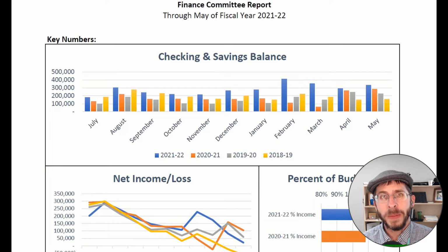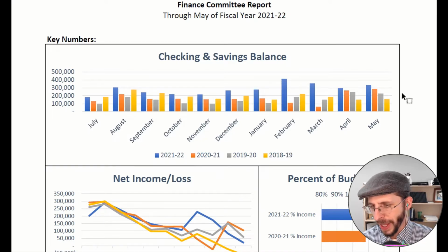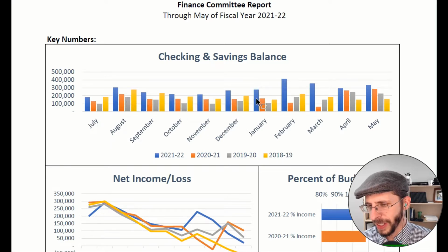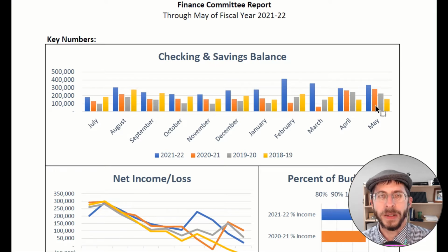So what I ended up developing is this. It's a one-page financial summary. I call it an executive summary. I don't know if that's the right thing, but it's just a one-page, this is what you really need to know as a board. And so the first thing I want people to know, and this is what our finance committee looked at all the time, was what was our balance in checking and savings. And again, I don't know if this is the perfect format for it, but I like a graph. You can see the blue column is the current year, and the rest of them are prior years. And so you can see the change in cash and how it compares to prior years.